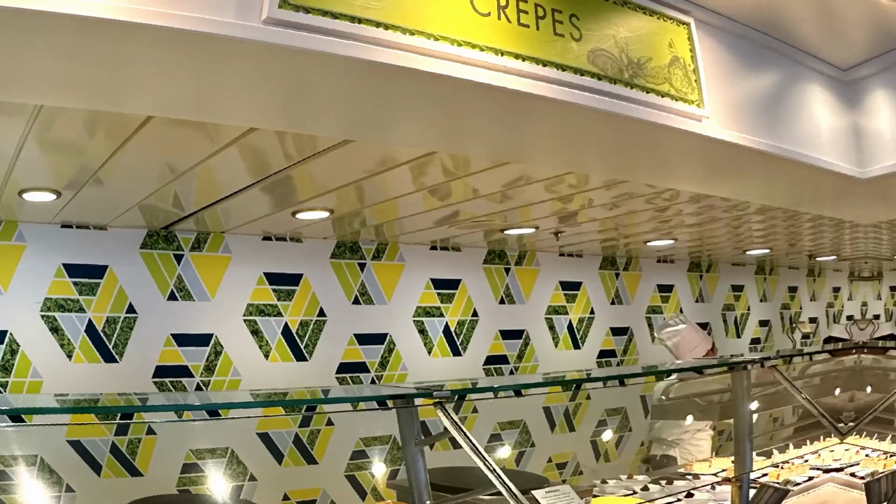Now, if you have a sweet tooth, the top 3 things on my list of things you need to eat in the buffet might be right up your alley. The next thing I want to talk about is a station that, again, you can only find at one spot in the buffet, and that is the crepe station.